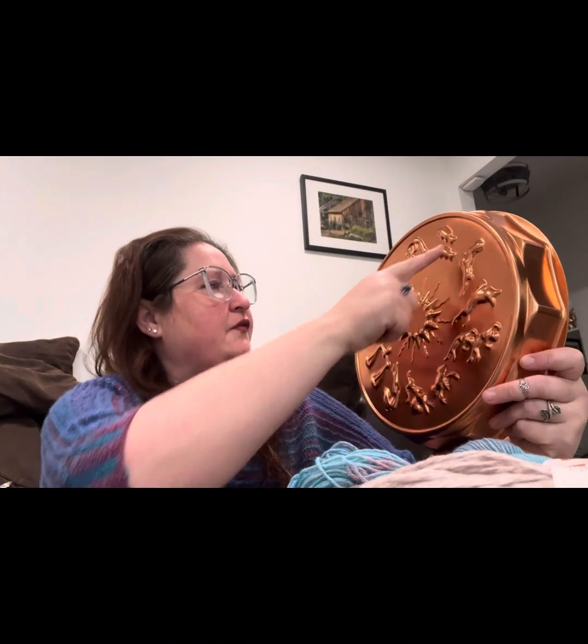A zodiac. A zodiac. What? It's got no markings on it. It's really, really bright. This one was $3, so I had to have it. He's got a crab, and we've got fish, and a scorpion could look like a lobster. Loosely, right? Loosely translated. I bought it.